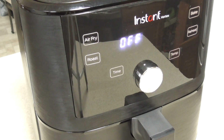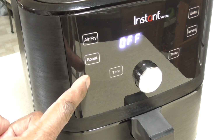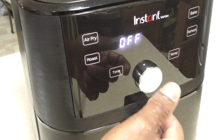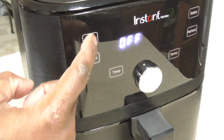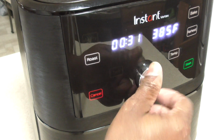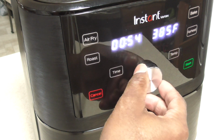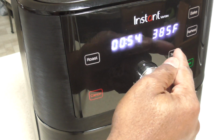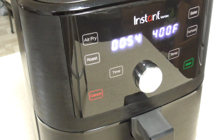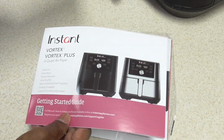Okay, I just plug it in for the first time. I'm digging the screen. All right, so we got air fry, roast, bake, reheat, temp, and time. And you got this dial. So if I want to air fry, I just hit air fry. And I go to time. We'll see where it goes up to. Does it go up to, okay, up to 1 hour? Cool. And temp. 400. Cool. And these are the manuals that it comes with, guys.